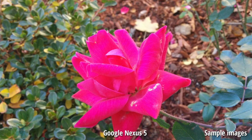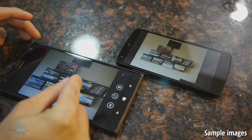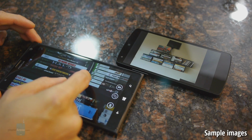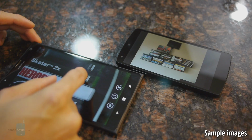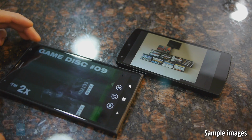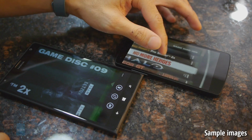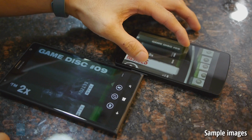One specific area where the 1520 excels over the Nexus 5 is in the details department, especially with those higher resolution 19-megapixel samples. We're able to get a lot of detail in those shots. For example, here we could see even the finest of print on the video game covers, whereas with the Nexus 5, it just looks a little bit more garbled looking.